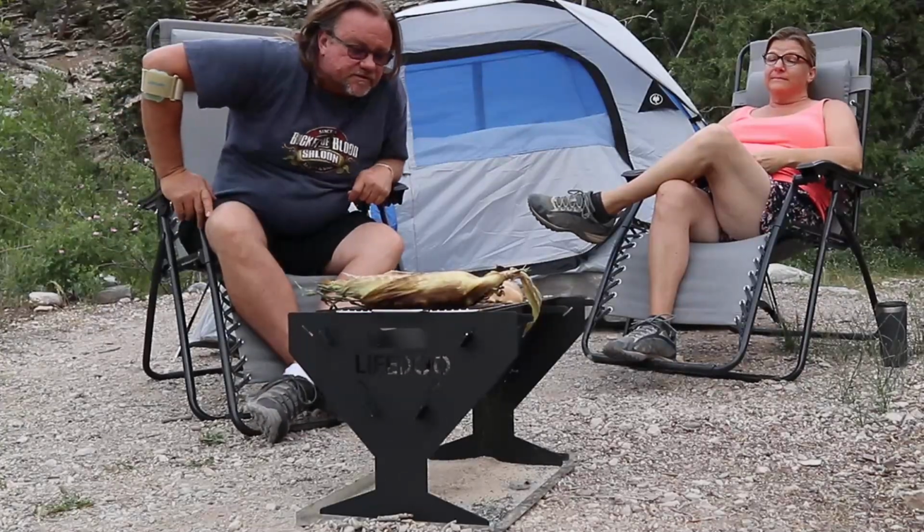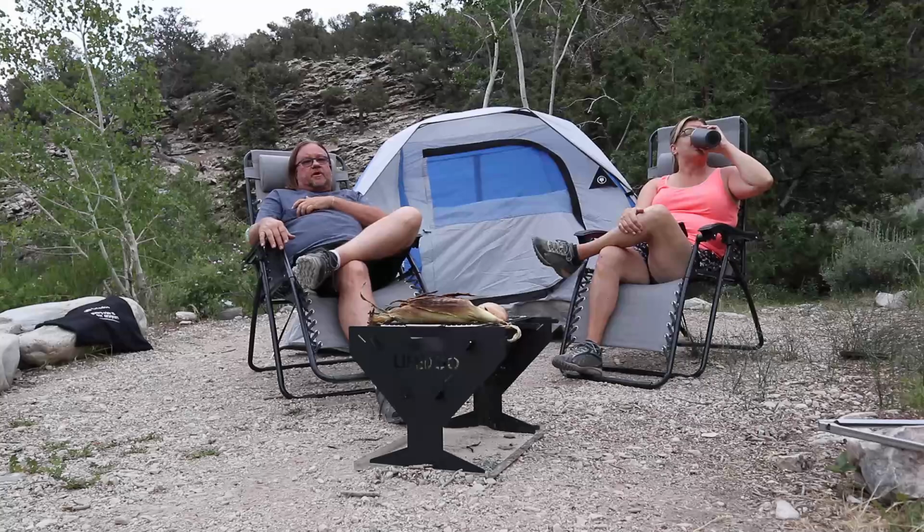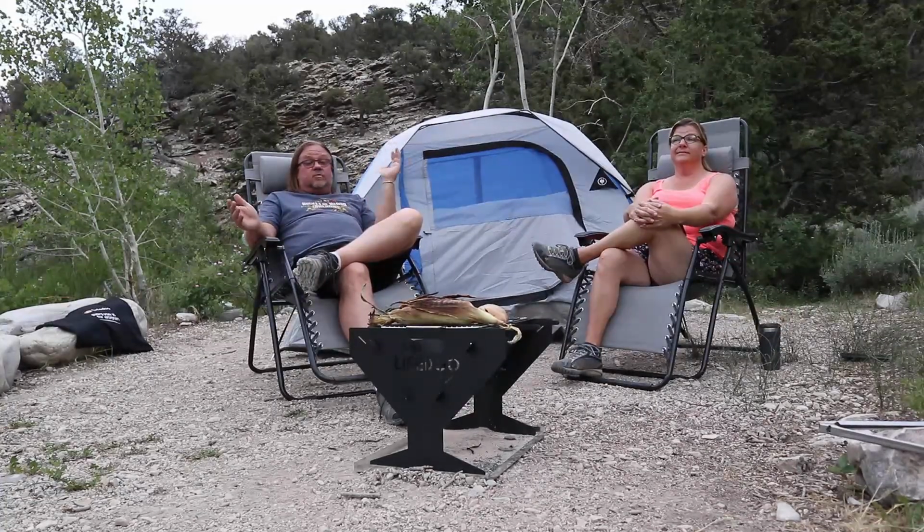I'm surprised this thing's cooking so well. Here's the thing. We came in to the national park and we got lucky and got a spot. Since it's first come, first serve, we're taking it.